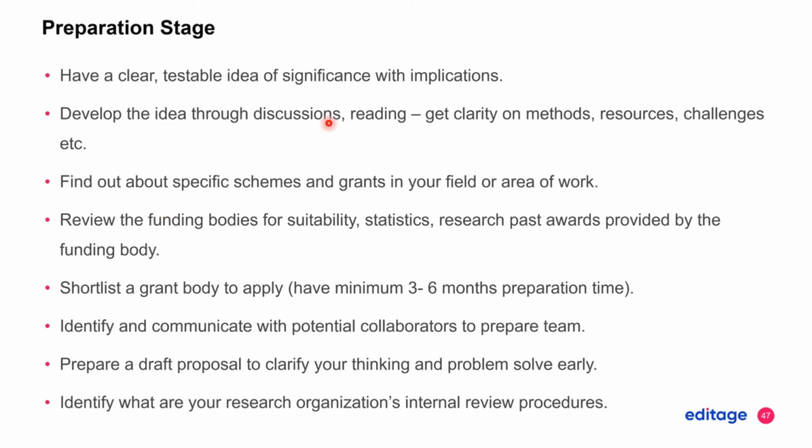So check out the call for proposals, figure out what they're funding, and review all the funding bodies for suitability of your project. Also look at statistics, such as the funding rates for your kind of project, and you can research past awards. Make sure you have at least 3 to 6 months of preparation time.